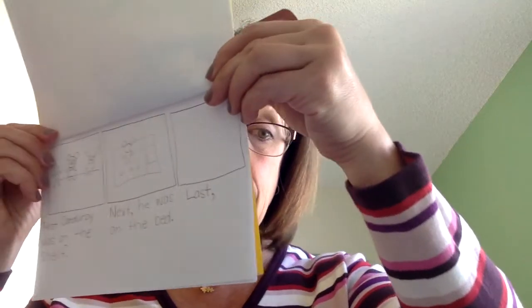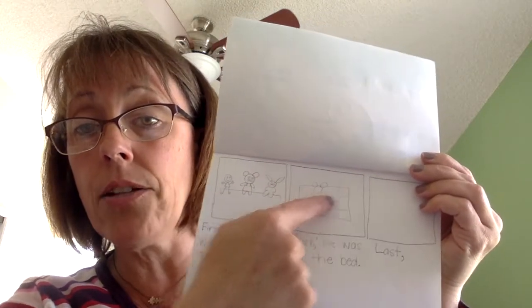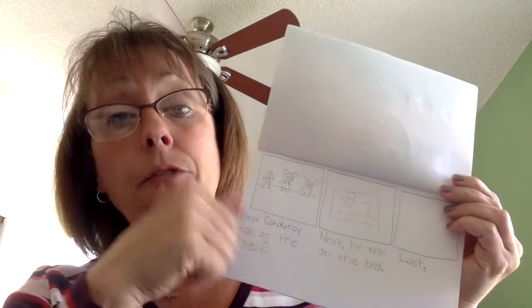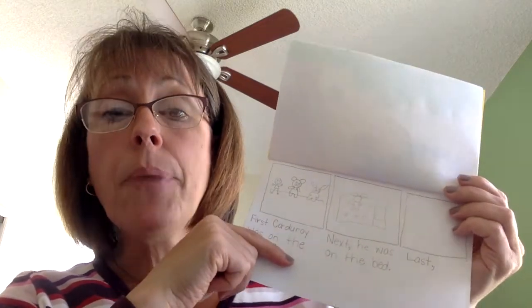In order to set up for sequencing, I did something very easy. I just made three boxes. See, I just made a box here and here and here. And then I can write underneath my boxes. I haven't finished mine today. I haven't colored it in, and I haven't finished writing. But I thought about the events and the things that happened.